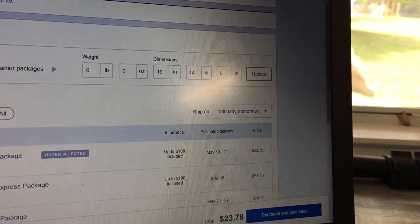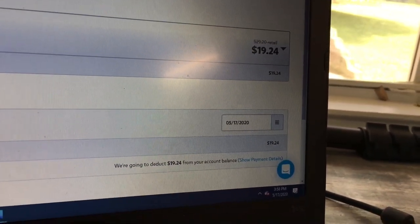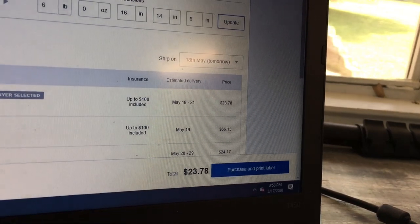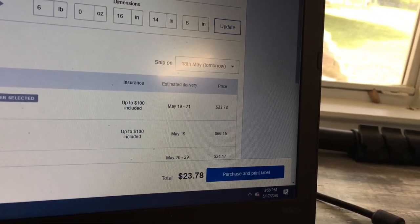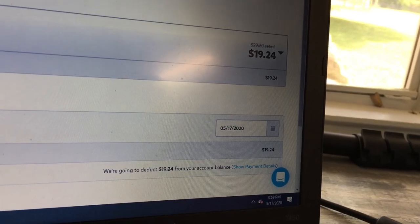I just want to show you, Pirate Ship is definitely worth checking out. If you don't do it, you need to start doing it. There's the difference right there. Same exact item, same exact specs right there. $23.78. Pirate Ship, $19.24.